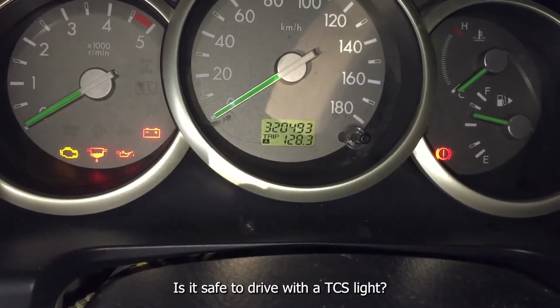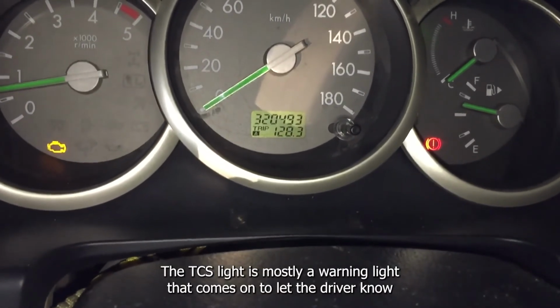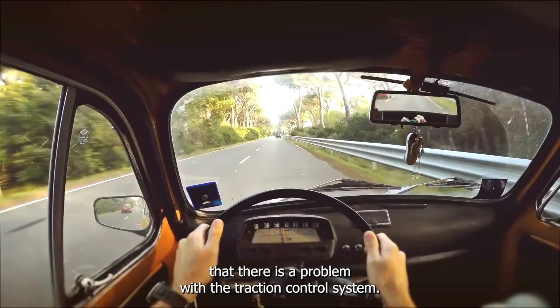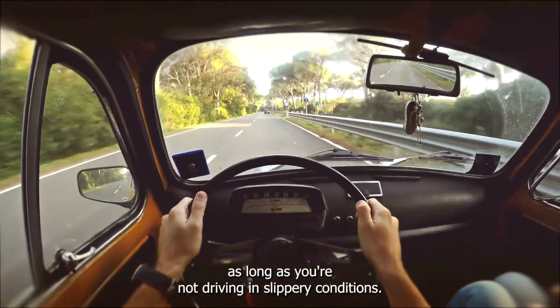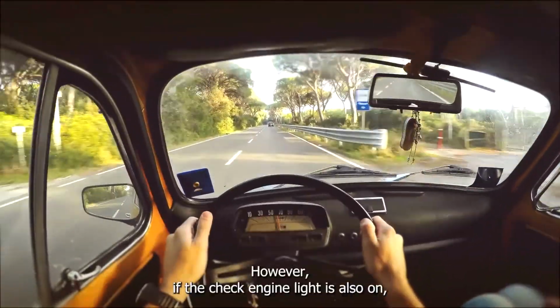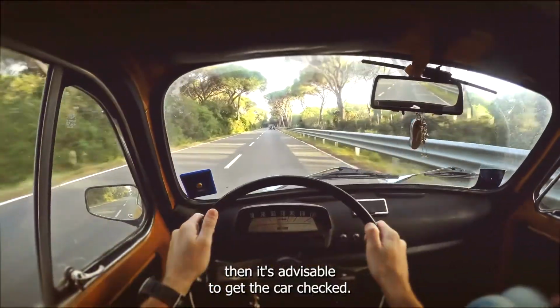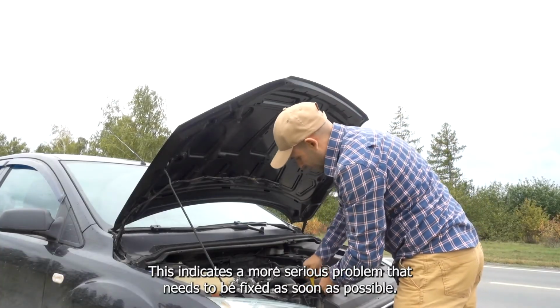Is it safe to drive with a TCS light? The TCS light is mostly a warning light that comes on to let the driver know that there is a problem with the traction control system. In most cases, it's safe to drive with this light on as long as you're not driving in slippery conditions. However, if the check engine light is also on, then it's advisable to get the car checked. This indicates a more serious problem that needs to be fixed as soon as possible.